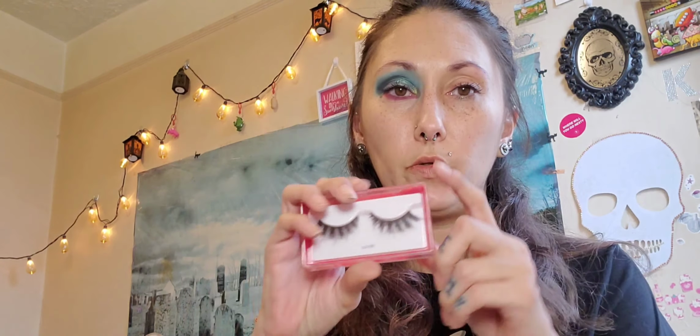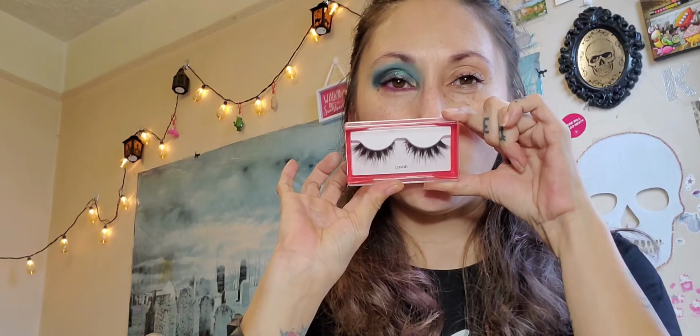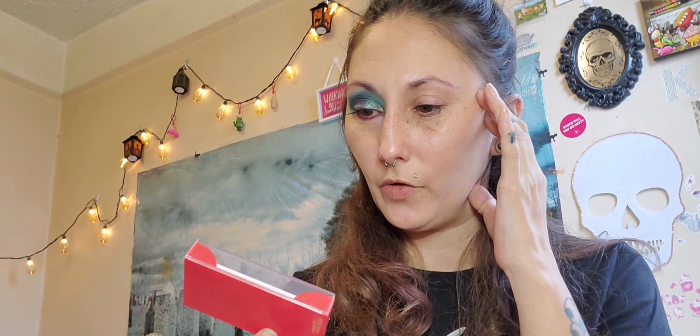I'm just going to show you the lashes. These are the lashes. I want to say these are Lily lashes. I don't remember though. I think I got these at TJ Maxx because I remember seeing Lily lashes at TJ Maxx, and I did grab a bunch of them. So I think these are Lily lashes. Yeah, so let me prime my other eye. I will go do that, and we will do the other eye. Yeah, let me go prime the other eye, guys.